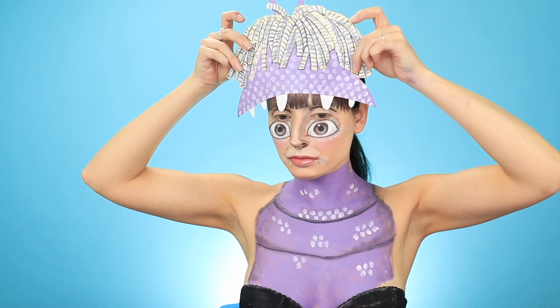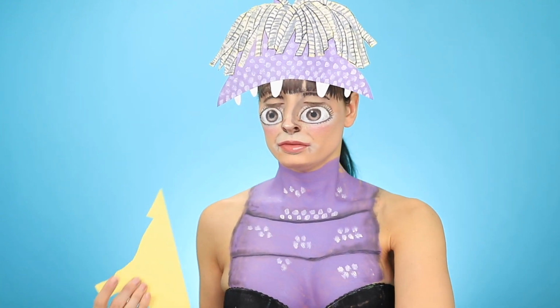Now I'm gluing on this headpiece that I wound up taking off because it was flopping forward anyway. I really should have waited towards the end to do this, but I didn't, so whatever.